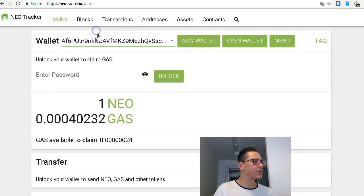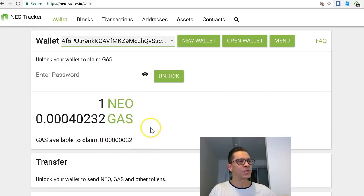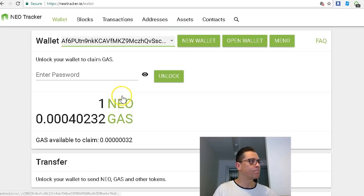And the new wallet is the one that has both Neo and gas. And now I will keep earning gas here. Every now and then I will go and click on that button to claim it. And that's how it works. It's a light client. It's very quick and very easy.